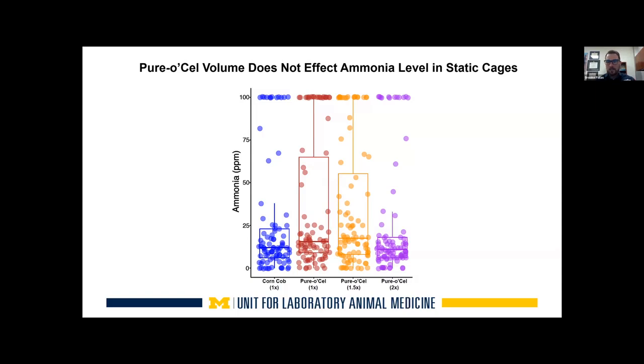Because we utilize mechanical bedding dispensers for corn cob, we have a very standardized level of corn cob that's put into each cage. And this really wasn't in place at the beginning of our transition to compressed paper. So part of it was, how much should we be putting into each cage? We trialed an equivalent amount of corn cob in the compressed paper, and then we did a 1.5x trial and a 2x trial of bedding volume. And it didn't have an effect, basically. Our ammonia levels were very consistent with corn cob, but remember, this is specific to static caging.